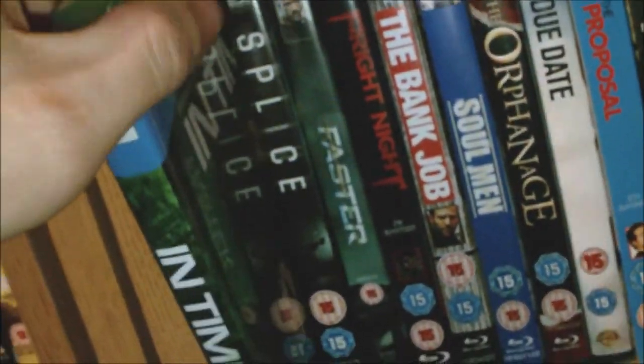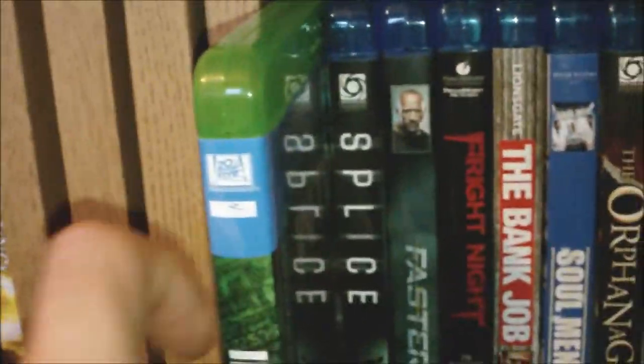Splice, I've not watched that yet, and In Time, quite enjoyed that. And that's on the Blu Ray case that I've got, that's green.